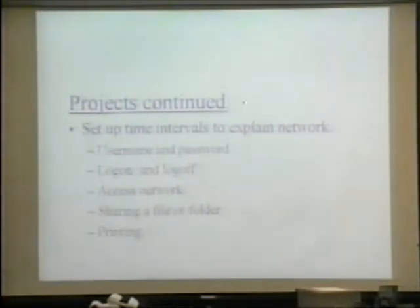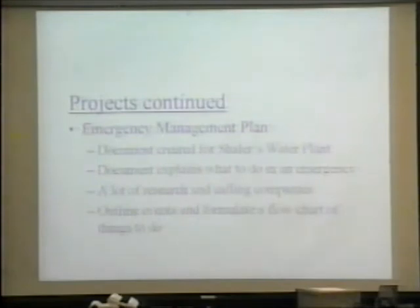When I was done setting everything up, I set up time intervals to explain to these people how to use the system, how to log on, log off, access people on the network, share a file, and how to print. Because if they'd print to a different printer, they didn't think it printed, but it would just be printing somewhere else they weren't aware of.